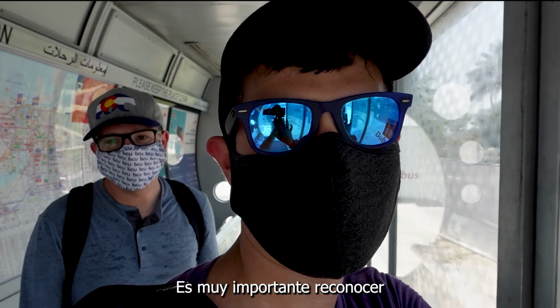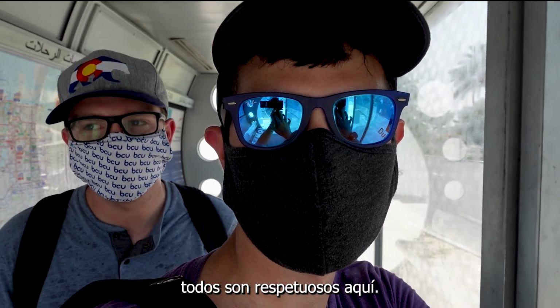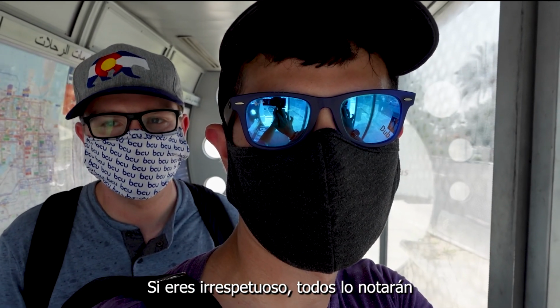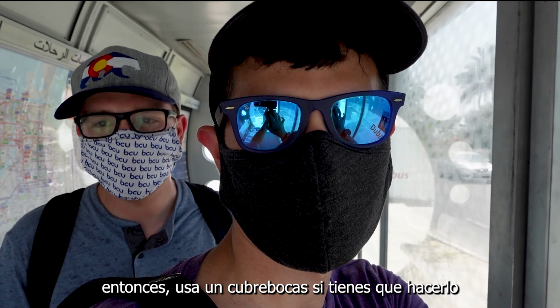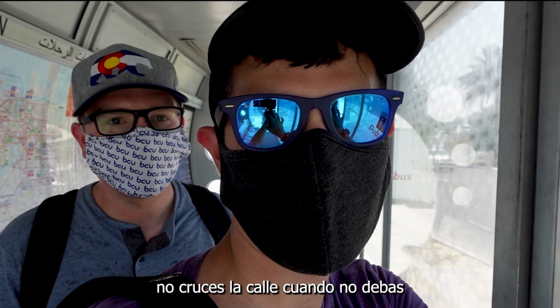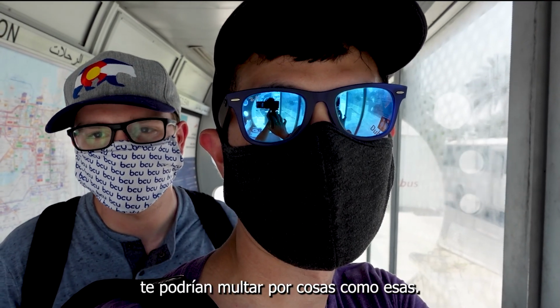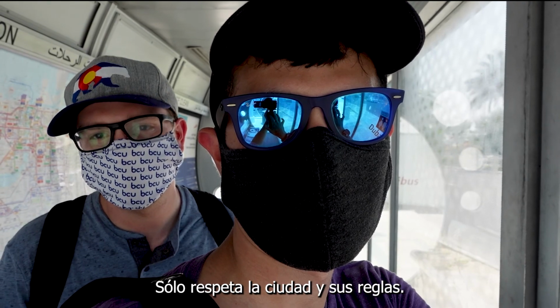It's extremely important to recognize that you need to be respectful when you're in the city. Everyone is respectful of everybody. To be disrespectful, you'll seriously stand out. So wear masks if you're supposed to wear masks. Be polite to people. Don't jaywalk. You can actually get fined for stuff like that. Just be respectful of the city and its rules.